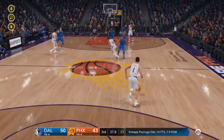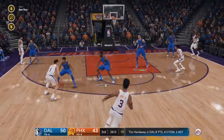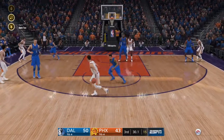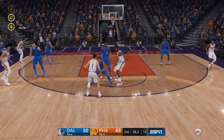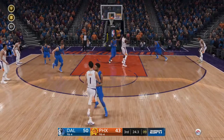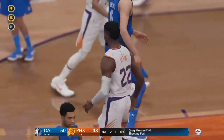Unguardable, Jay. Did you see the distance between him and the defender? You could pretty much put a department store between the two. Prices coming down. Booker. And he's fouled. He's going to the line for two.